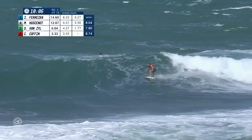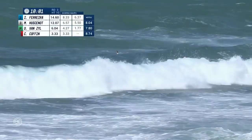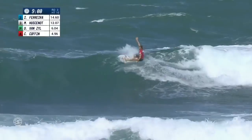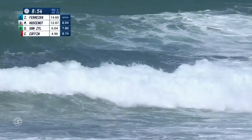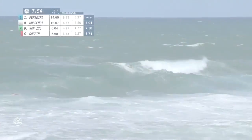Connor Coffin, this is his second wave, opened up with a 3.3, bounces off the lip there, no opportunity, flicks the board away in frustration. There we go. And we caught up with Connor Coffin on his way to what was looking like a good wave, but he just caught an outside rail and went down. Sunday afternoon.